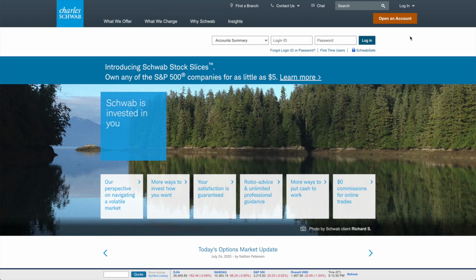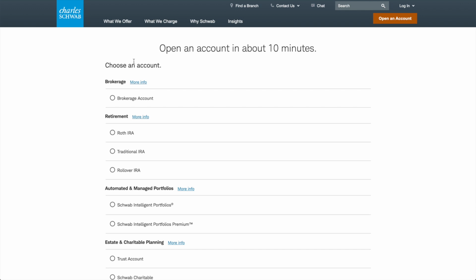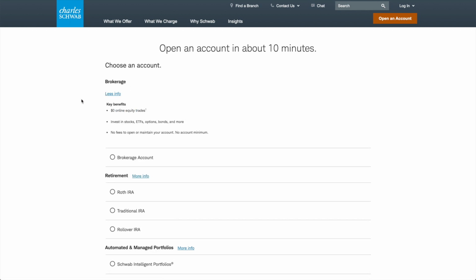So first you'll want to get to the Charles Schwab site, which is schwab.com, unless you're using my referral link down below, in which case you'll get directed to the starting page. Once you click open account on the schwab.com page, it will take you to this page where it tells you that you can open up an account in about 10 minutes.